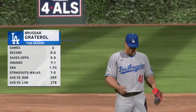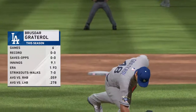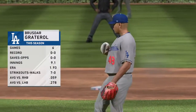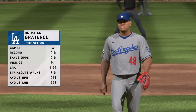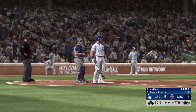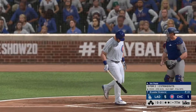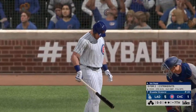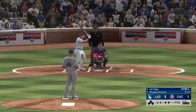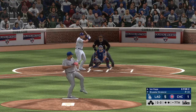Brusdar Graterol gets the call from the pen to take over on the mound and start the home seventh. Ready to go for the last half of the inning, and coming forward is the switch hitting outfielder Ian Happ. It doesn't look very promising so far in this one as we move into the later innings. Down by a bundle, it's time to get some base runners and hopefully a long ball to get them back into this one. First pitch coming. Here it is.